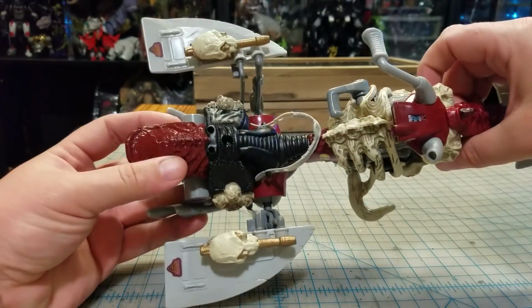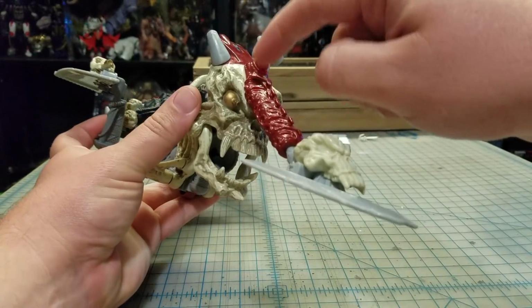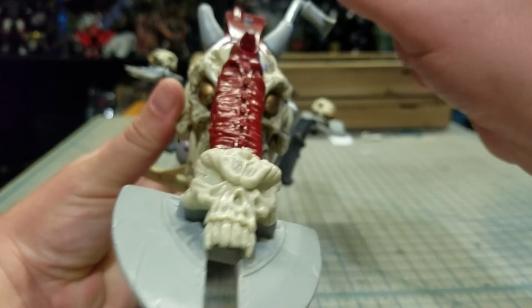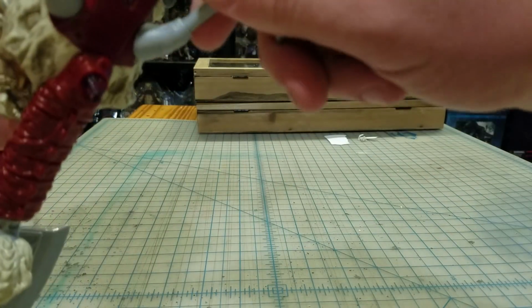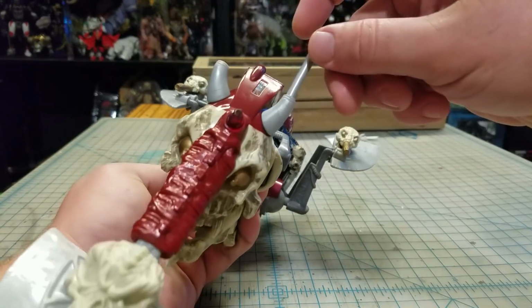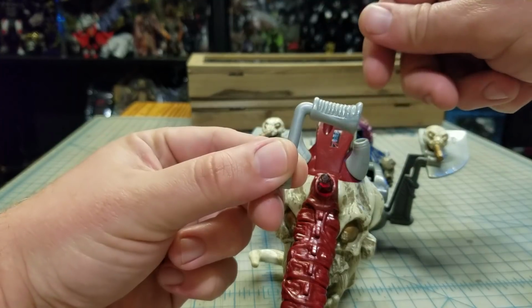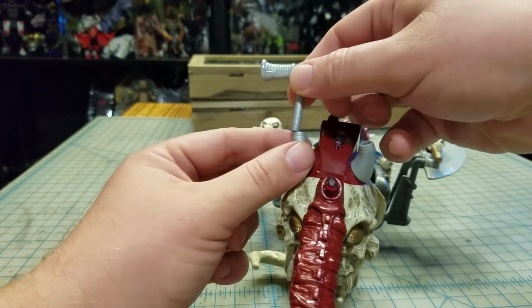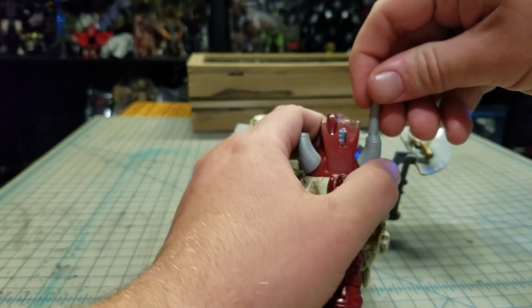It's missing a couple of things on it, but for the most part, I'm okay with it. I wish it did have the other handlebar, though. But I'm thinking I can cut this off or pull this out, because I think it pulls out, and then resin cast this, because I think this is the exact same piece that goes on this side. So if I can resin cast that and get a second one, I think I'm going to do that.